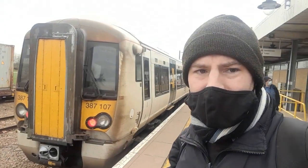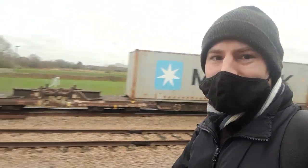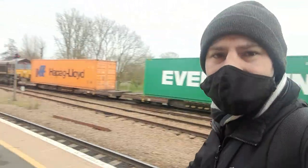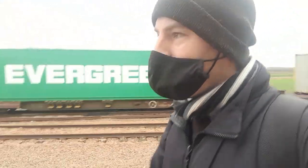That's the train we've just arrived on. So we're here at Ely. There's one of these freight trains. That's the one we could just see the end of. See the other end now. See the class 66. So we'll walk up there and have a look at that, because we're still waiting for the train to come in from Peterborough. It's going to Ipswich, but we're only going a few miles up the line to Soham.